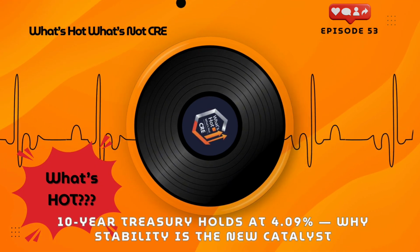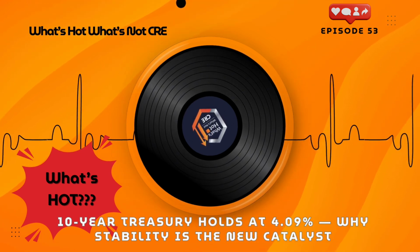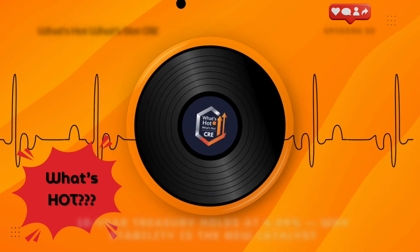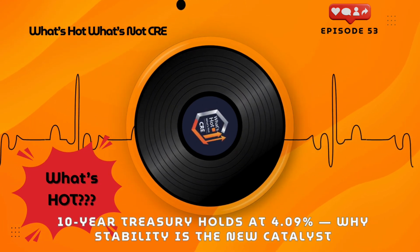Even if the Fed does enact a few small cuts later this year, it's unlikely we'll see long-term yields drop below 3.75%. The Congressional Budget Office projects the 10-year will be right around 3.95% by the end of this quarter. That is not a dramatic downward move.